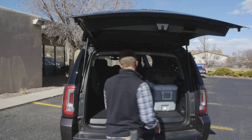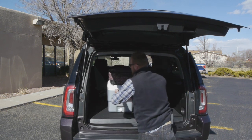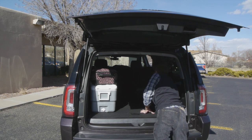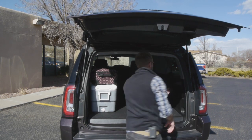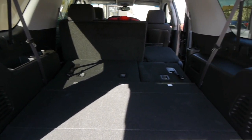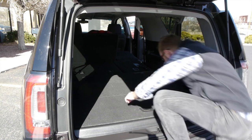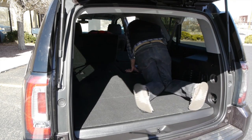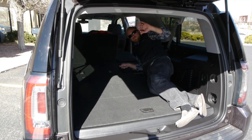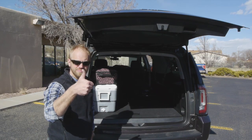Now this is where the Yukon XL shines. I can barely reach these seats because there's so much space. It'd be nice if they had a little lever there in the back that could make them fold down, but you can see, I mean, you can sleep in there no problem. You and your wife go on a big trip of the Appalachians or something, there you go. No campground needed, no motel needed. Yukon XL, yes.